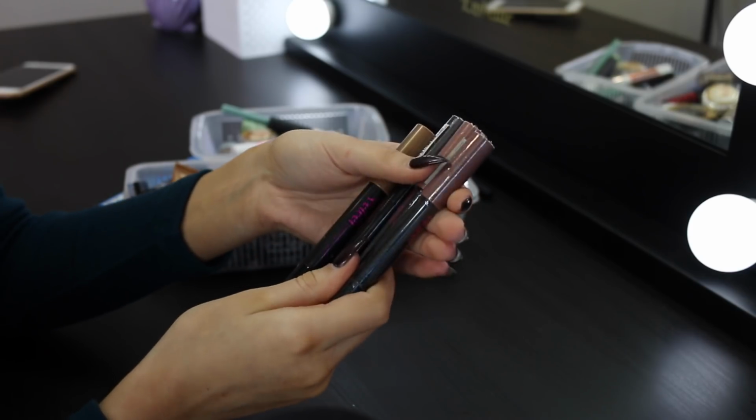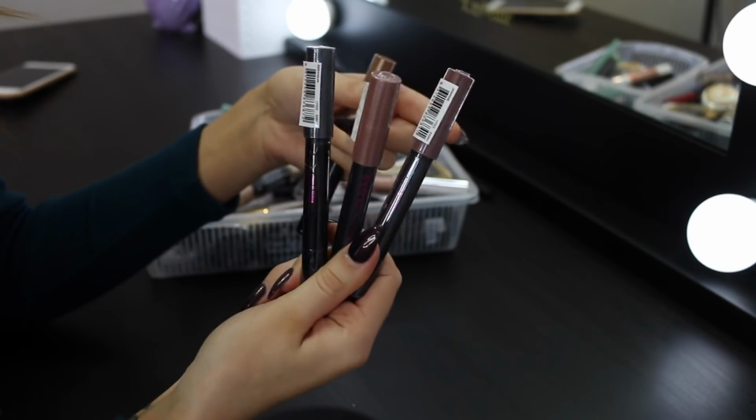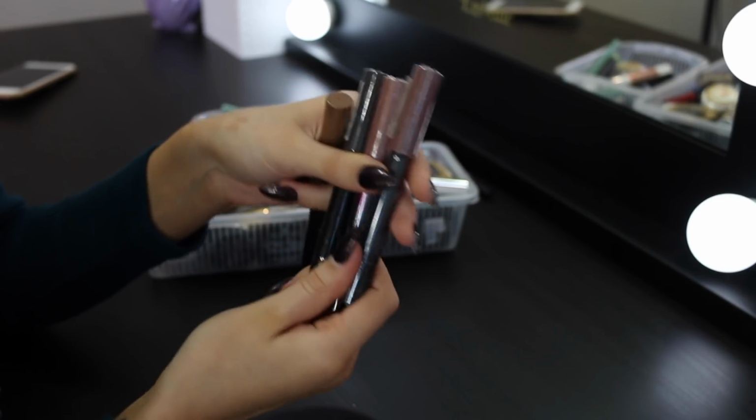I've got some products I haven't used yet. These are the Australis Velvet Eyeshadow Crayons. These three are closed. I know we've got some beautiful pinks and stuff.